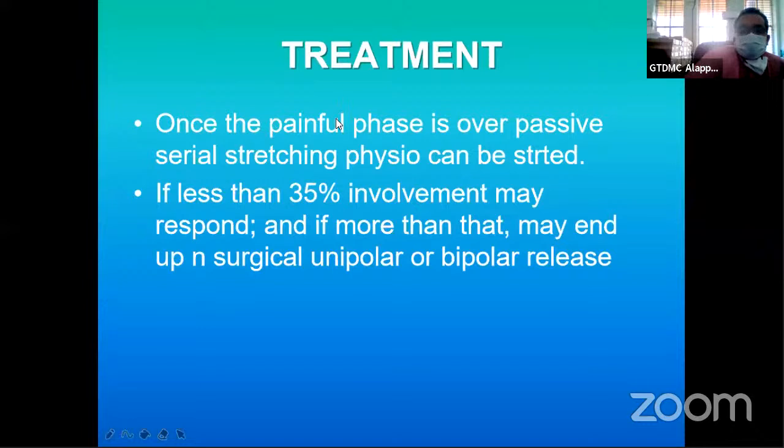During the initial period, that is the hematoma period, once it is highly tender and painful, you have to wait till the inflammation is over. Once the painful phase is over, passive sterile stretching physiotherapy can be started. And that may help. Rather than the treatment modality, it is the percentage of involvement that is more important. If less than 35% of the muscle fibers are affected, that will usually respond to conservative stretching therapy. But if it is more than that, it may end up in surgery.